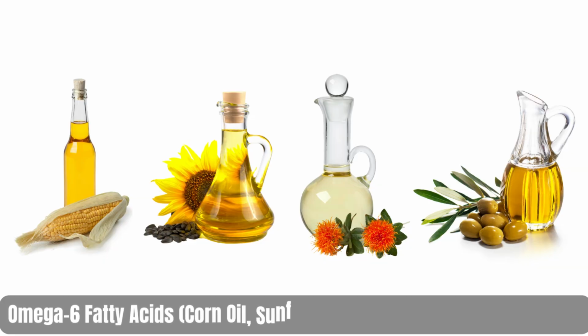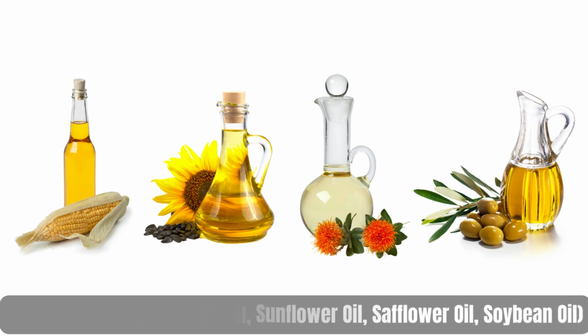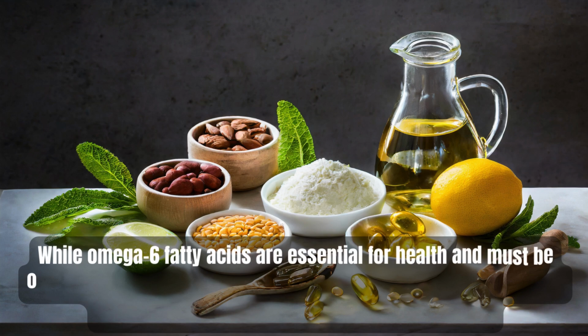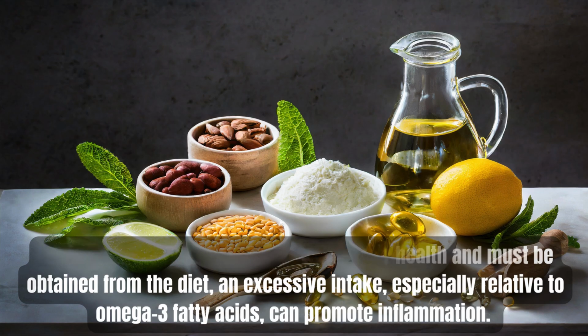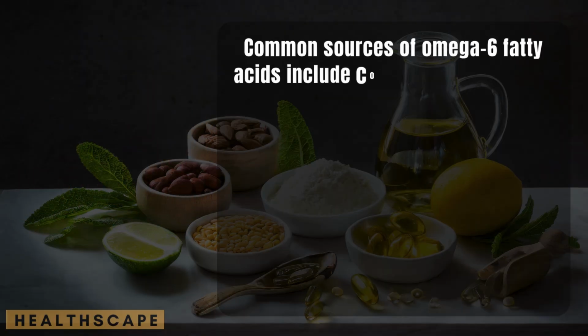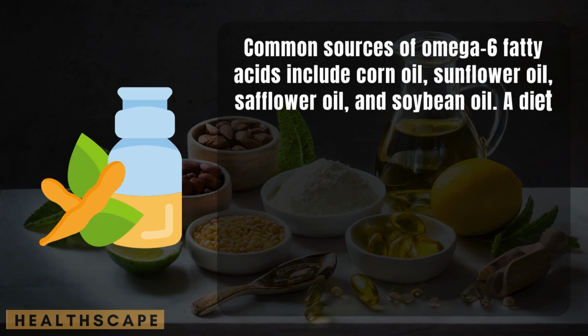Omega-6 fatty acids: corn oil, sunflower oil, safflower oil, soybean oil. While omega-6 fatty acids are essential for health and must be obtained from the diet, an excessive intake, especially relative to omega-3 fatty acids, can promote inflammation. Common sources of omega-6 fatty acids include corn oil, sunflower oil, safflower oil, and soybean oil.